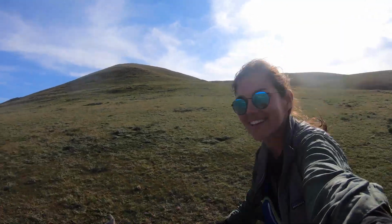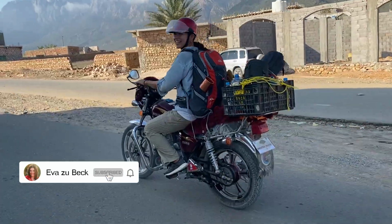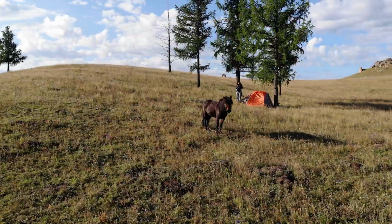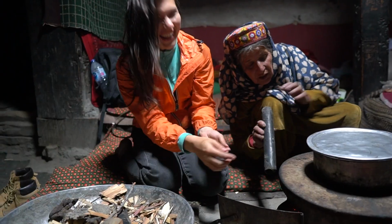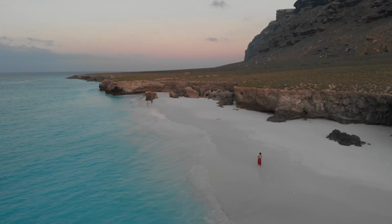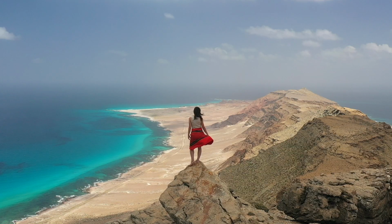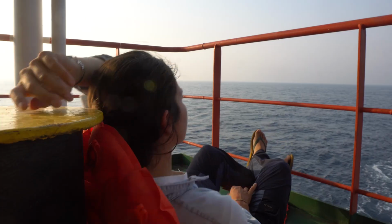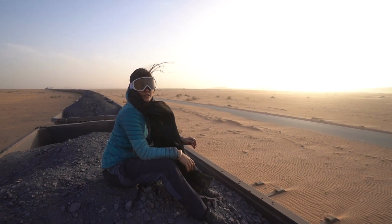I'm Ava, and I've spent the last 3 years of my life traveling solo to some of the world's most remote and offbeat places. From horse trekking alone in Mongolia, to living in Pakistan for a year, and spending the first 3 months of the pandemic stuck on a remote island off the coast of Yemen before making my way back home on a cargo ship, it's been one hell of an adventure.